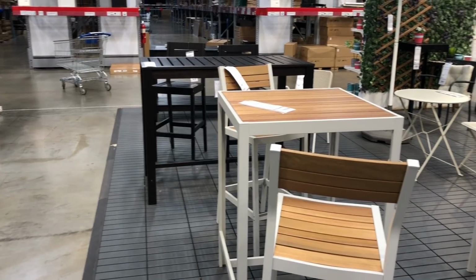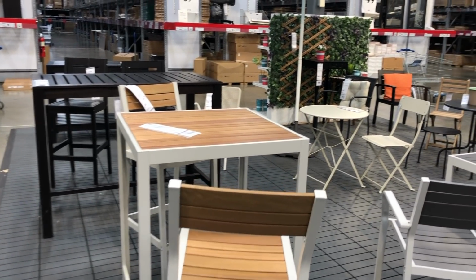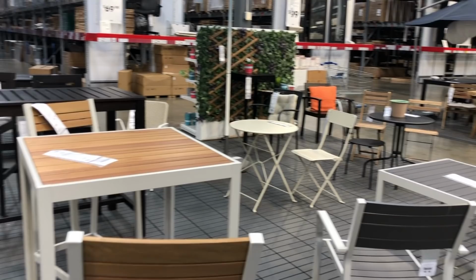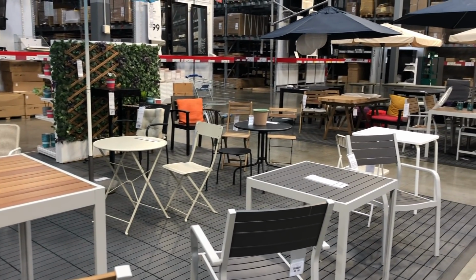They've got some cute little patio area sets, not necessarily anything that I would want to add to my backyard, but you know, a lot of different styles.